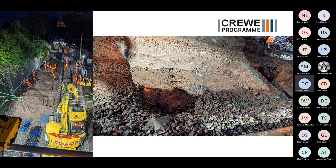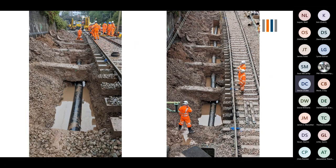These are what the struts look like. That's the work site. We had to take the track off because it was really, really difficult to construct without it coming off. Unfortunately, I don't have the track design for all the track out there. The designer's currently sat in the room with me, staring me down.